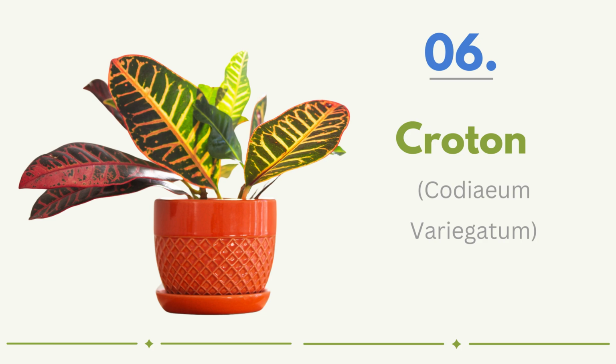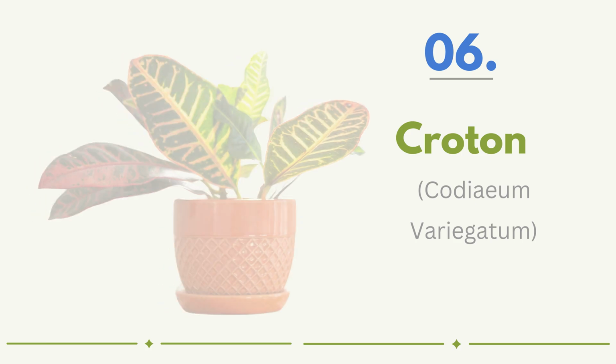One thing to know, this plant loves humidity. If your place is dry, give it a little misting every now and then to keep those leaves happy. And don't freak out if it drops a leaf or two when adjusting to a new spot. That's totally normal. This plant's got personality, and it's a total conversation starter. Alright, let's check out the next one.